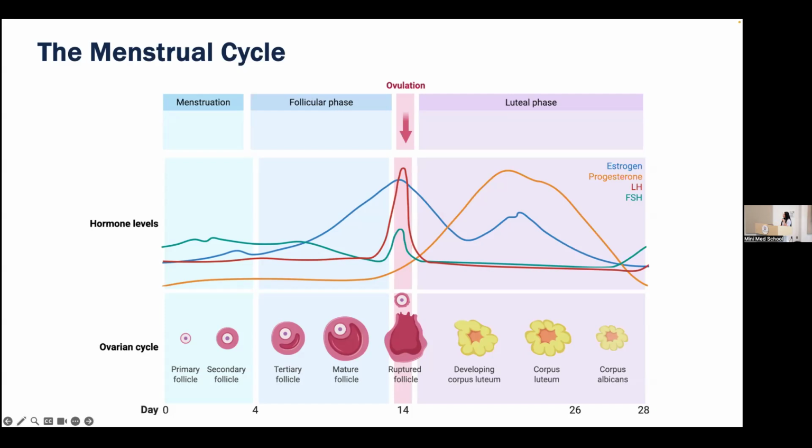This happens to mature our follicles in the ovary. At the very bottom of the screen, you can see these little circles, which are our follicles, and they start to grow over the course of your follicular phase. They grow to develop a dominant follicle, and this happens under the influence of FSH, which is stimulating these follicles to produce estrogen. And then about halfway through our cycle at day 14, what happens is known as ovulation.